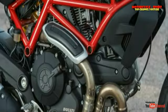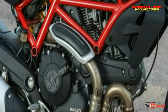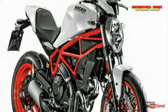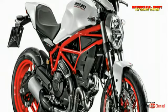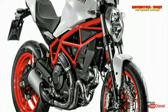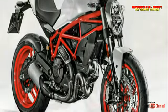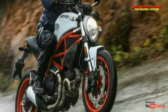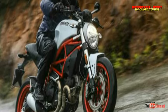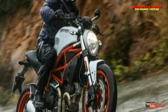And by that we mean 43mm Kayaba forks up front, an offset Sachs monoshock at the rear, Brembo monoblock M4.32 calipers with 4 pistons up front on 320mm twin discs, and a 245mm disc at the rear. The bike is shod with sticky Pirelli Diablo Rosso 2 tires, a 120/70 ZR17 unit at the front and a 180/55 ZR17 at the rear. So the cycle parts are top shelf.